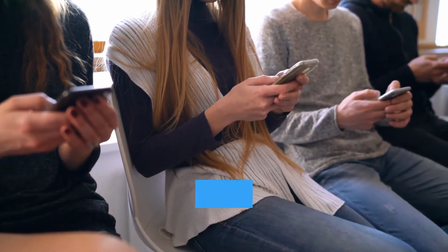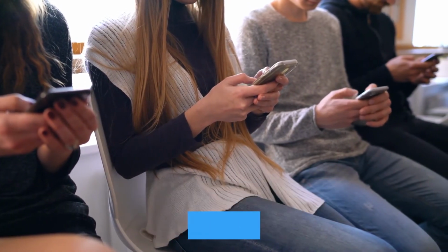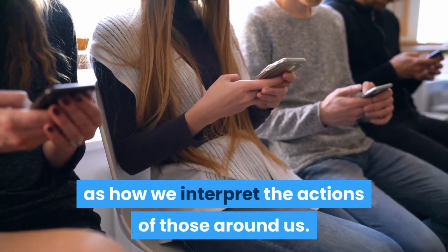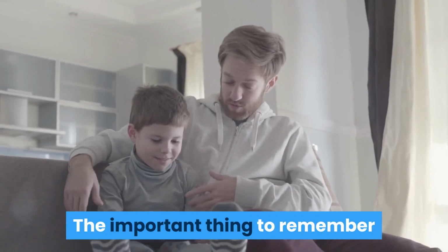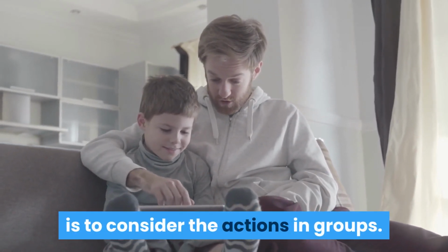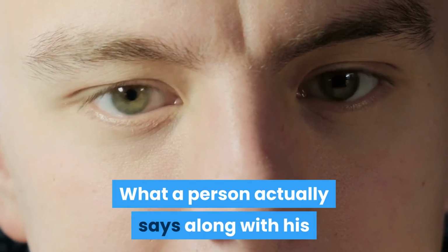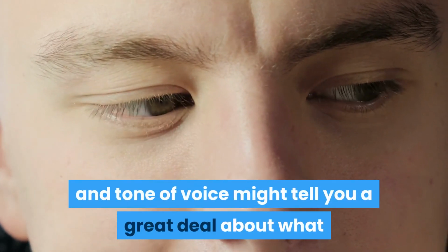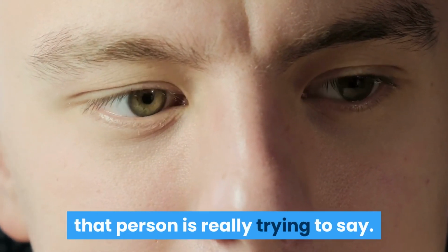Nonverbal communication plays an important role in how we convey meaning and information to others, as well as how we interpret the actions of those around us. The important thing to remember when looking at such nonverbal behaviors is to consider the actions in groups. What a person actually says along with his or her expressions, appearance, and tone of voice might tell you a great deal about what that person is really trying to say.